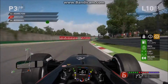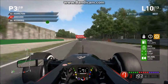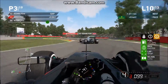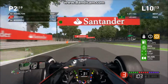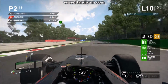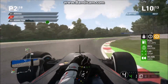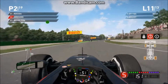So now we've cut on to lap 10 of 13, we're still 3rd, and chasing down Lewis Hamilton for 2nd place in the Italian Grand Prix. And just look how much we close up to him in the 2nd chicane. I'm going to get him on the exit of the 2nd chicane. I think that's called Villa Roger. I don't know what the name of the chicanes are at all. I only know about 4 corners on this track. But that's us up into 2nd place.